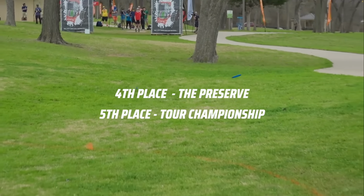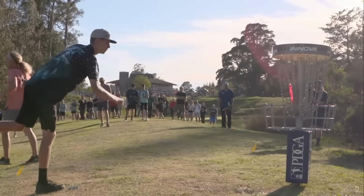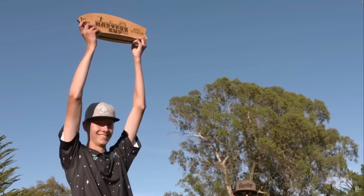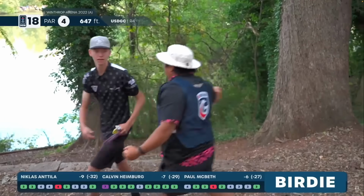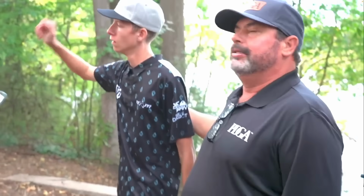and throughout the season he managed to finish 4th at the Preserve and 5th at the Disc Golf Pro Tour Championship. He didn't have to wait long, though, for his first big win, taking down the Santa Cruz Masters Cup in May of 2022, and he followed that up by stunning the disc golf world to win the United States Disc Golf Championship at just 17 years old, becoming the youngest ever major winner in disc golf history.